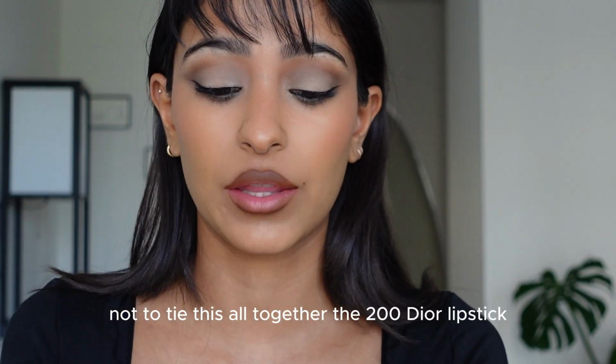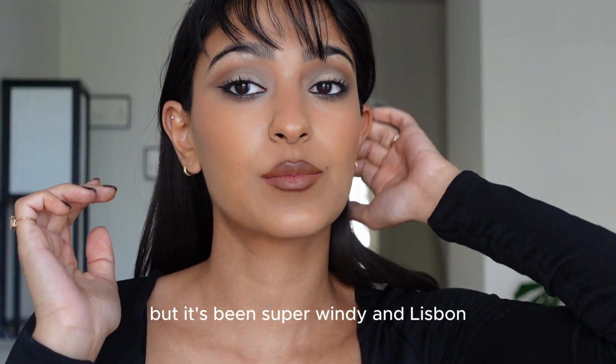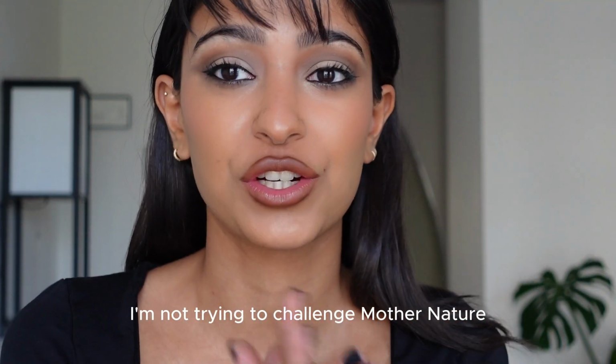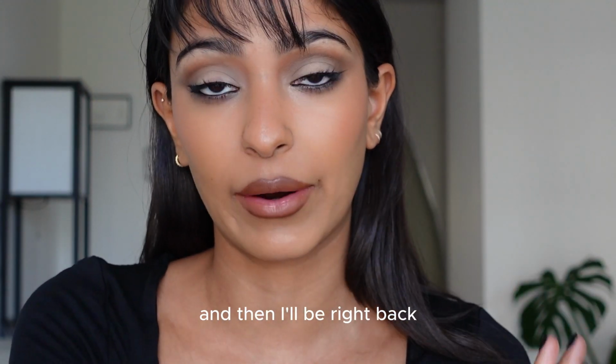Now to tie this all together, the 200 Dior lipstick, and I just put it on the middle of the lips as well. Obviously, I love a good gloss, but it's been super windy in Lisbon, and I'm not trying to challenge Mother Nature, so I'm just gonna keep it like this. And then I'm gonna finish off my makeup. I'm gonna do my brows and my lashes off camera, and then I'll be right back.